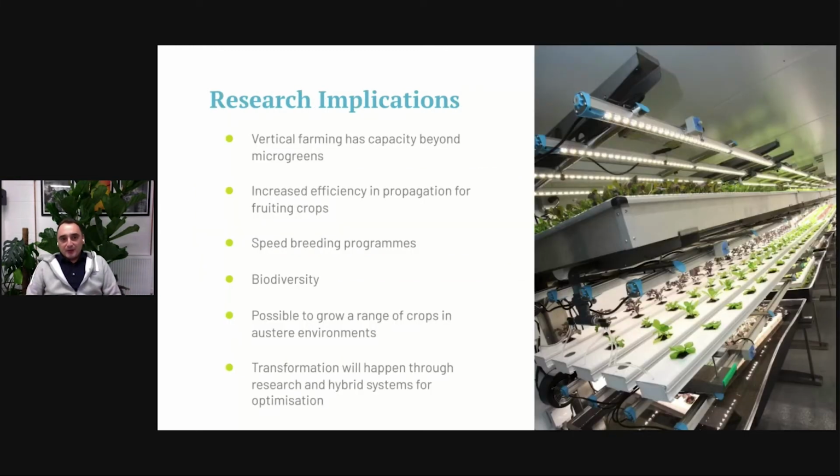So the research implication of this is that vertical farming has capability beyond microgreens. I mean, this is very much how vertical farming started. People supplying microgreens for the urban environment. It was very successful and continues to be very successful for a number of commercial growers in London and around the world. But what we want to do is go beyond that.